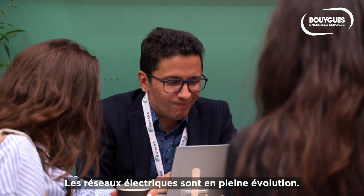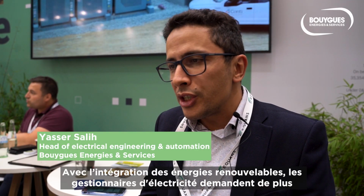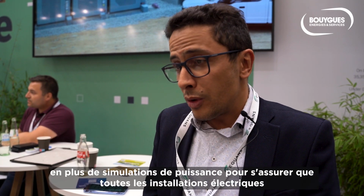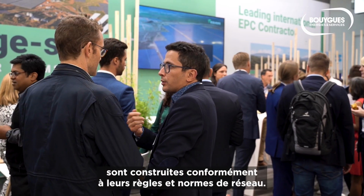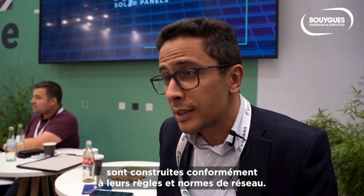The electrical grid is changing, and with all this renewable energy, the utilities are asking for more and more power simulations to be sure that all the power plants are built according to their grid rules and standards.